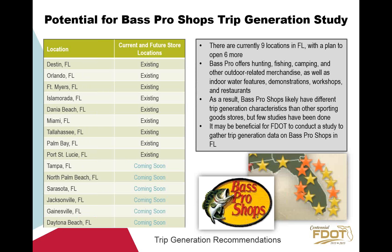We've also been looking at some specialty land uses that aren't represented by ITE. One specialty land use that's expanding in Florida is Bass Pro Shops. Bass Pro offers outdoor-related sporting goods, but many stores also include large indoor aquariums and water features, wildlife demonstrations, workshops, and some even have restaurants. The large size of the store and additional features lead us to believe that Bass Pro Shops generate trips differently than your more traditional sporting goods stores represented by ITE's data. As there are currently 9 locations in Florida and 6 more planned to open soon, it may be beneficial to conduct trip generation research on Bass Pro Shops.